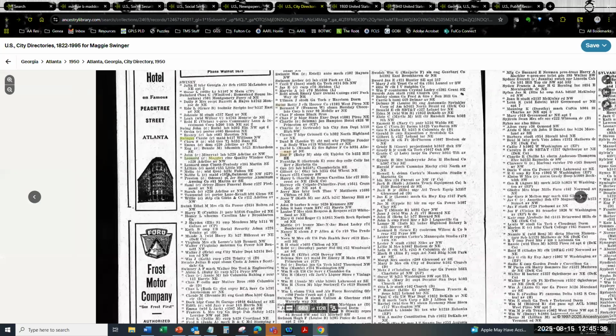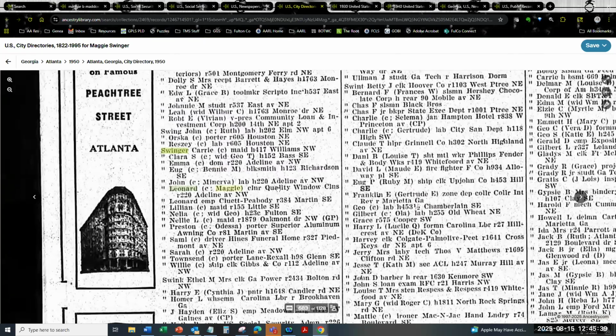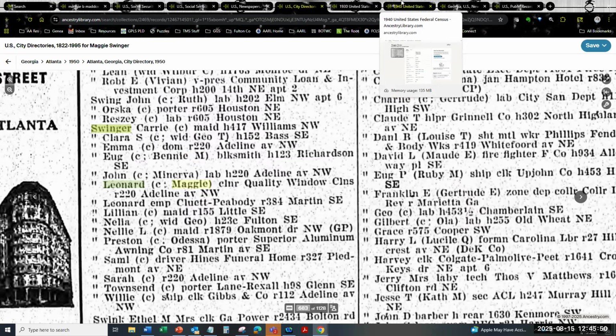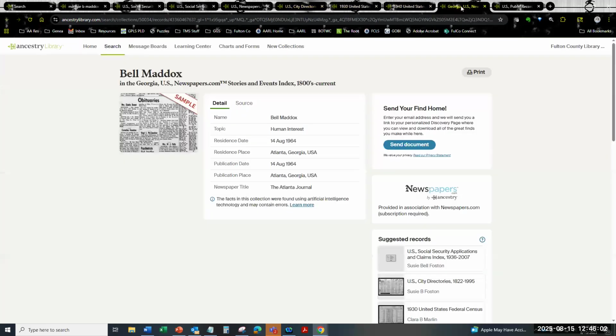But as I said before, Ancestry is really good about highlighting where people are. And so this is her entry in the city directory from 1950. So this is where she was roughly about 1949 because the city directory would capture the information one year and then the following year would publish it. So when you think city directory, if it's 1950, it's actually showing you information for 1949. So let's see what other records are available.